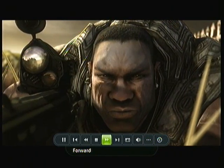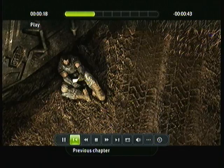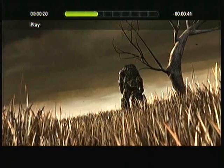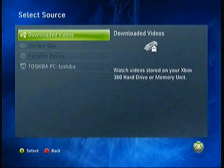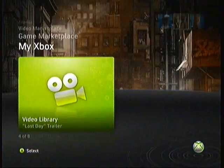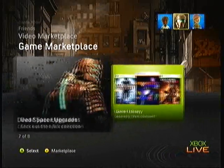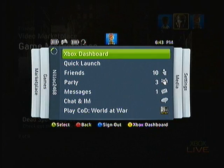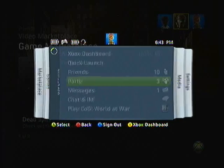Pause it, back up, all that. Fast forward. It also loads a lot faster now, which is nice. You don't get as many buffering screens. So yeah, obviously the biggest thing overall, though, is the party system and the avatars now.